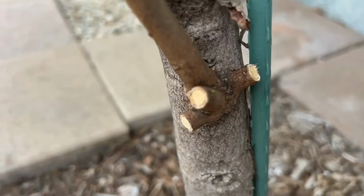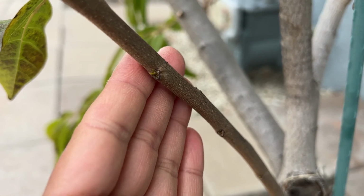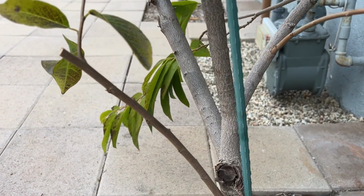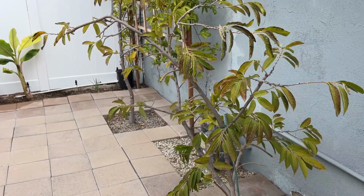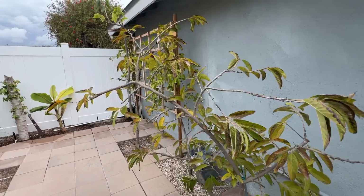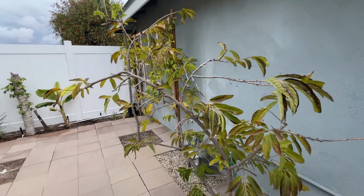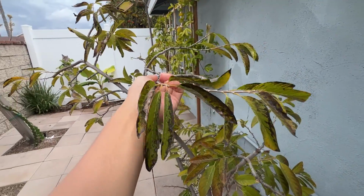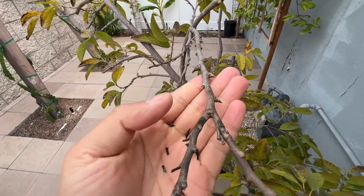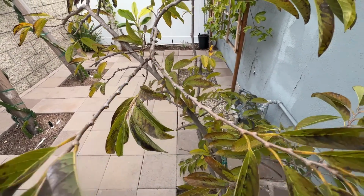Here's a new growth. Right there, not sure if you can see that. That's new growth. Here's some more. There used to be a branch right here, but it died. So I'm trying to keep this branch here and let it grow out. As you can see, the tree is kind of small. It's been with me for about 5 years. I've tried for the past few years to grow it a little bit higher so it can catch the sun in the morning there, but I don't think the tree's strong enough to get up that high. But here, new growth right there. So I'm quite happy here in SoCal with a sugar apple.